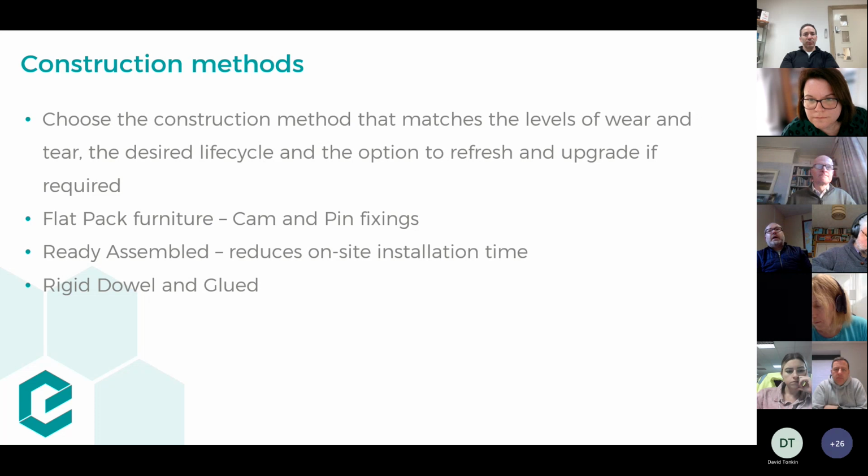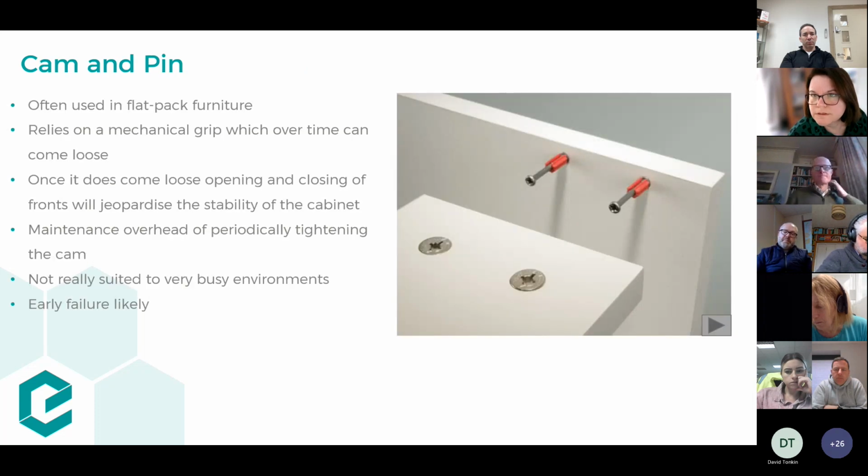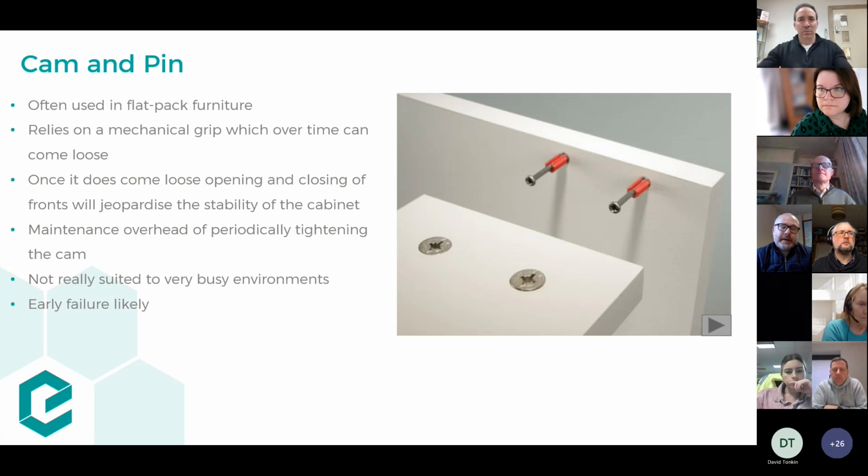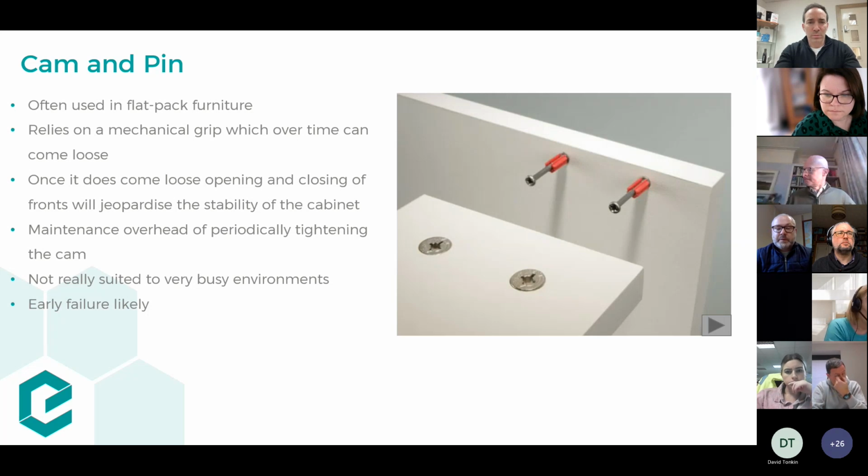Whereas with a cam and pin, you've all been down to IKEA and seen the flat pack furniture on offer with the little metal cams and pins. If they're put together well, they can look good. It's a cost-effective way of doing it. But we would argue that over time, these things can come to light. Should a student be moving the furniture around the room, for example, often these are a non-fitted solution. So a freestanding desk, if that's moved around the bedroom, is likely to become a little bit unstable and ultimately come away. And then we can provide a lovely double doweled one.